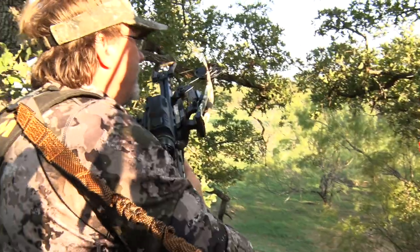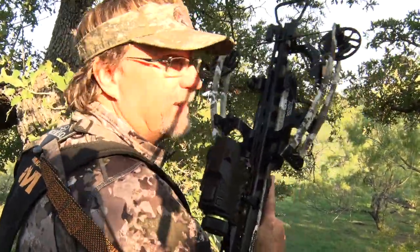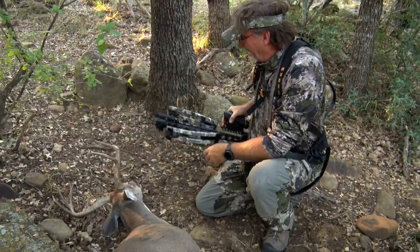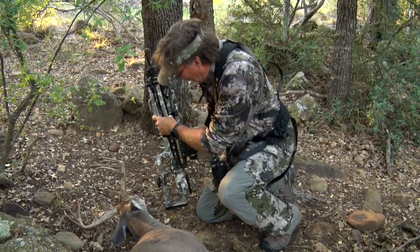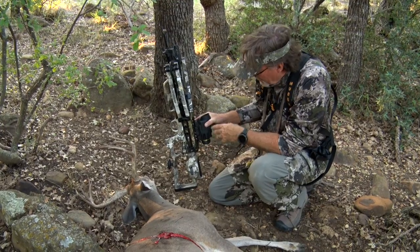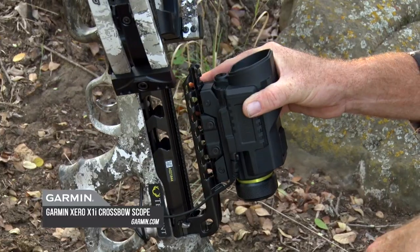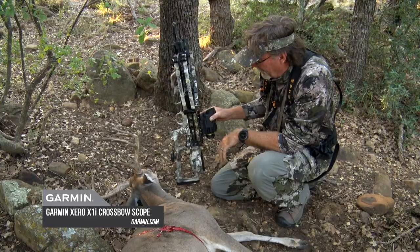Smoked him. Perfect shot right there. Absolutely perfect. That is a fantastic testament to field testing 101 right there. Getting out in the field, trying this new Garmin Xero crossbow scope and all the features on it and showing you everything that it does.